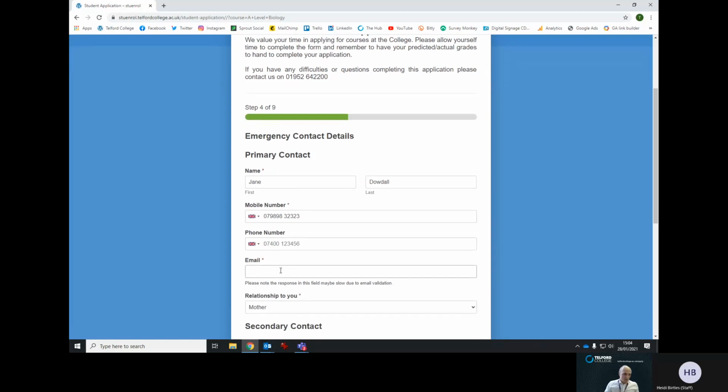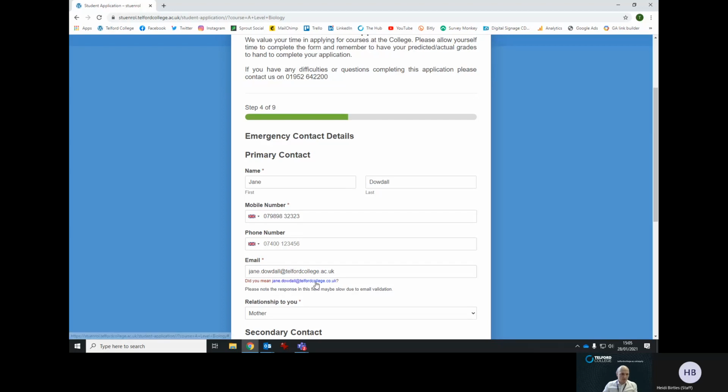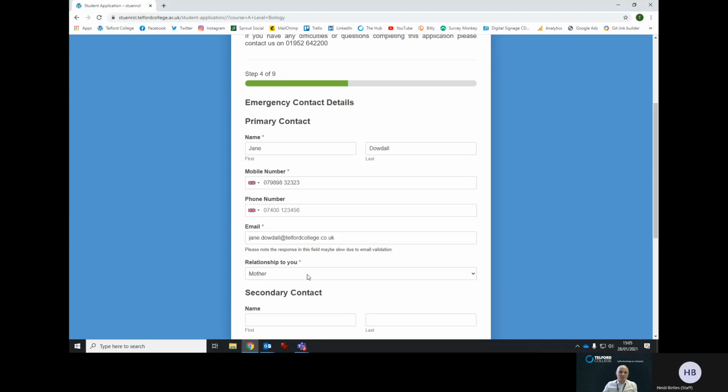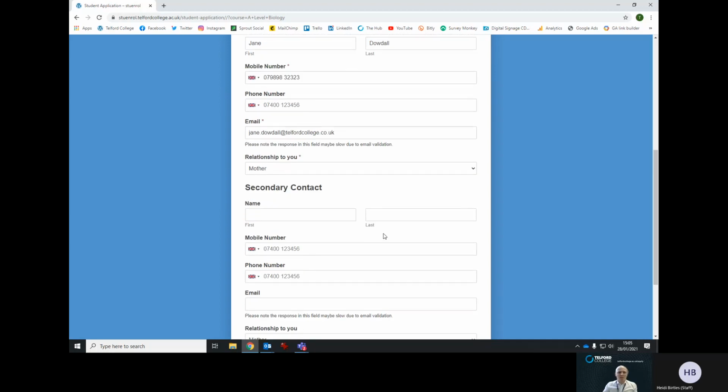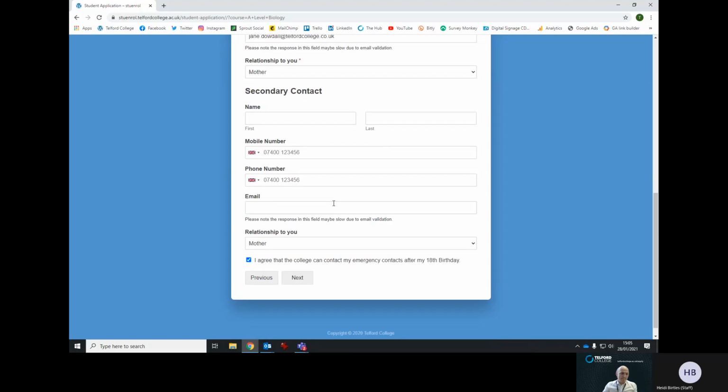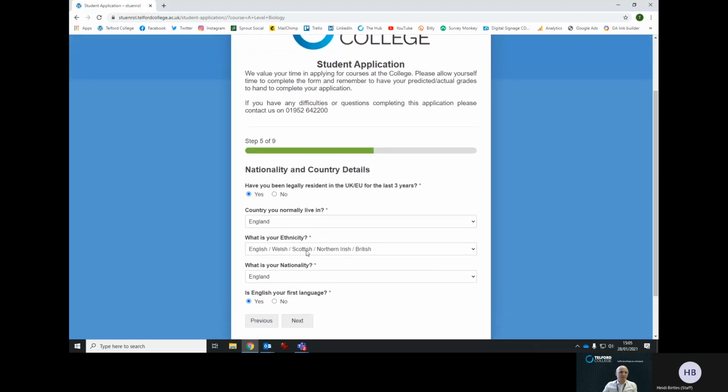And then mum's email address. Okay, let's just change it, that's fine. Relationship to me, mother. Secondary contact, that's optional. Relationship to me, so yeah, progress through that. Step 5 is your nationality.